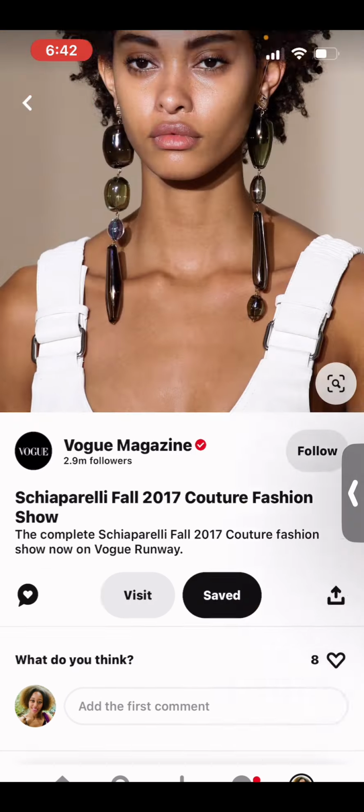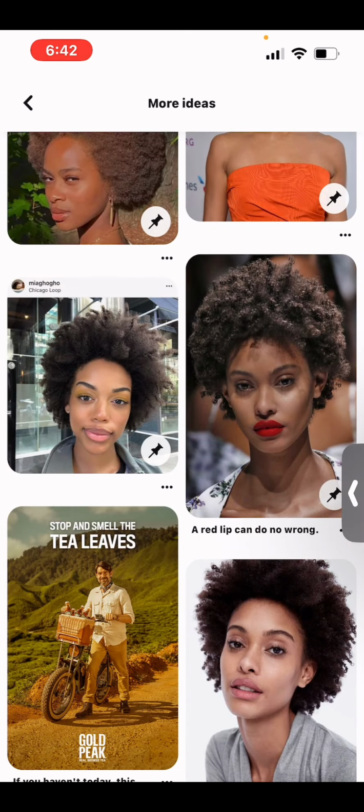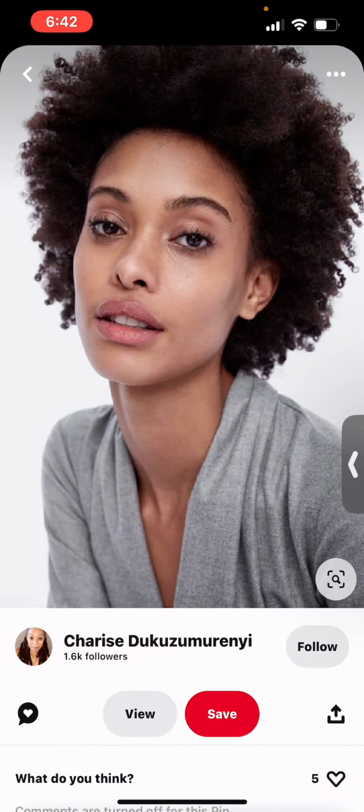What was my beauty standard back then when I first went quote unquote natural? And I keep saying quote unquote natural because I really don't believe in, oh yeah, this hair is natural and this hair is not. There's only chemically processed hair and then hair that isn't chemically processed, right?